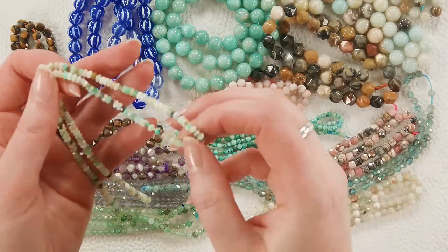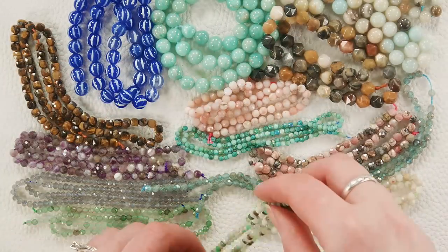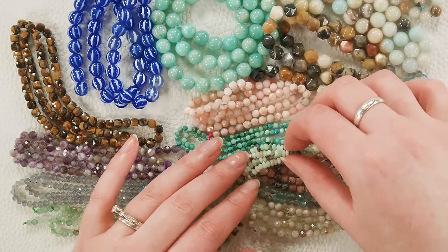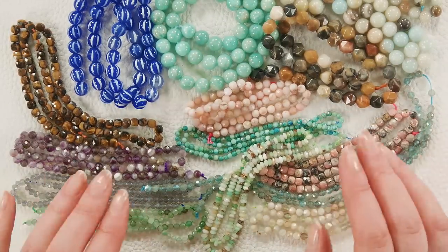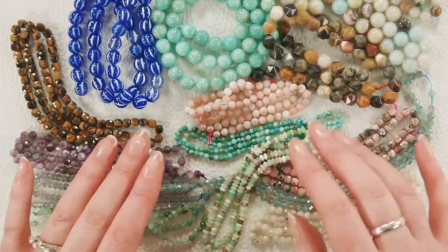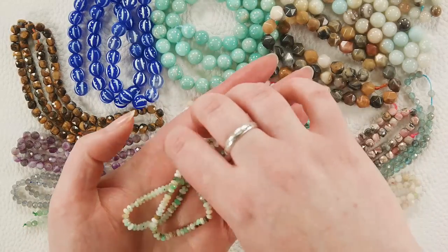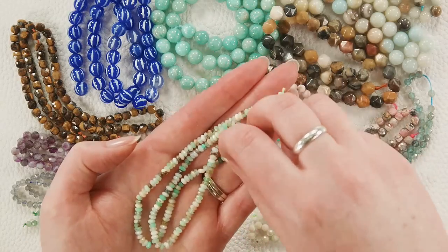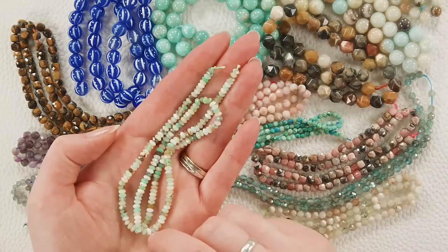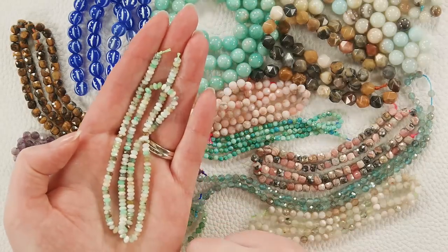Seriously, I feel like we made out like a bandit. The prices on these strands are so much lower than what I would normally expect to pay on the market. And I've been so excited to find so many sparkly faceted things at such low prices lately. There have been a lot of great closeouts. I don't know how long this is going to last, but I'm going to keep getting them all up as long as I can. So excited to see those.